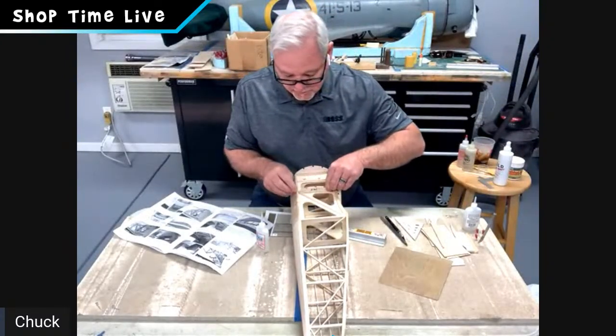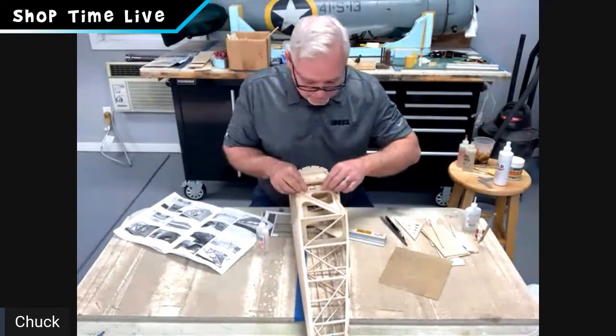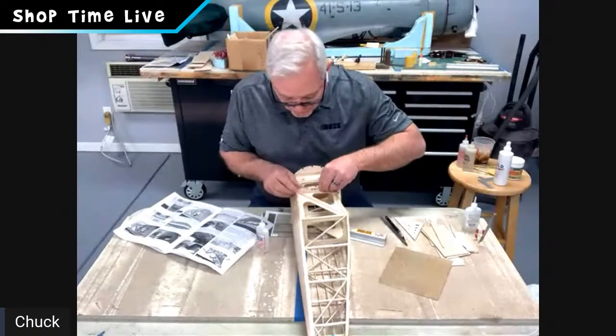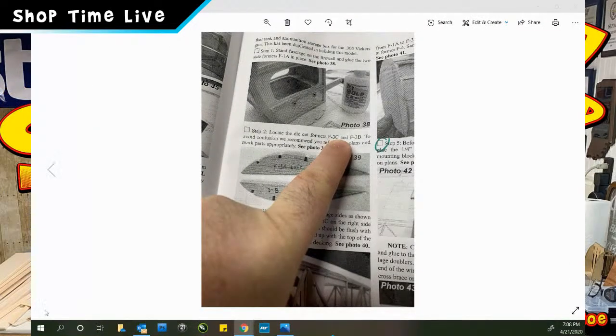So I wanted to point something out real quick that I located in the plans. We did find another area, and just so you guys know, we are correcting for this as we go. If you can see here, it's labeled wrong on step 2. This is going to be on page 22, photo 39. It says F3C and F3B. F3B is going to be your left side. F3C is going to be your right side.